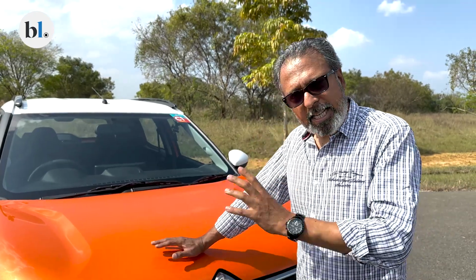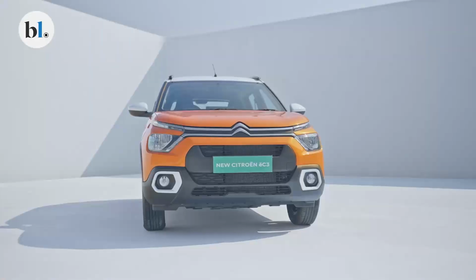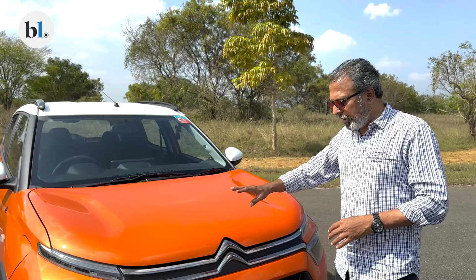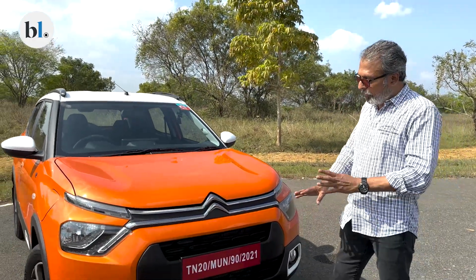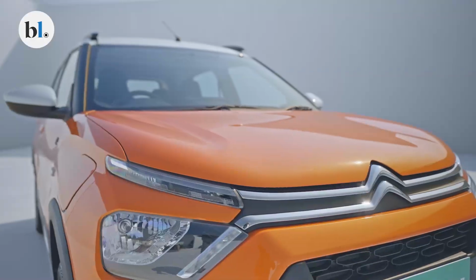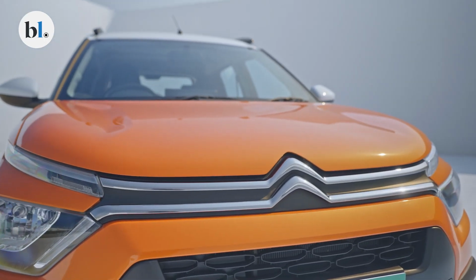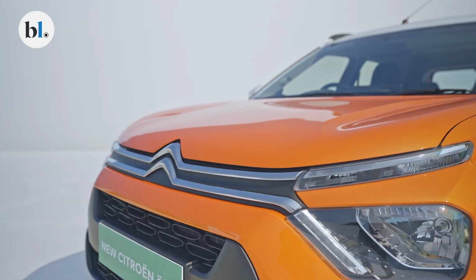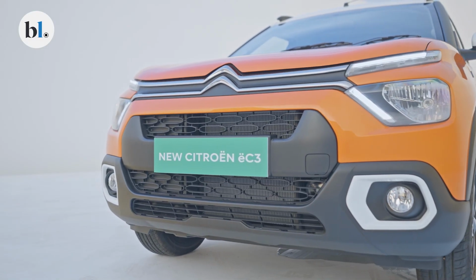So yes, the EC3 is identical to the regular petrol C3 in terms of design. All of that front fascia, the design in the front, the bonnet grille, the Citroen symbol running right across the front face and connecting the two headlamps. The lamps themselves, the body panels, all of them are identical.